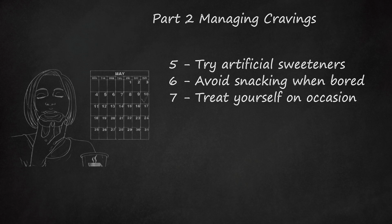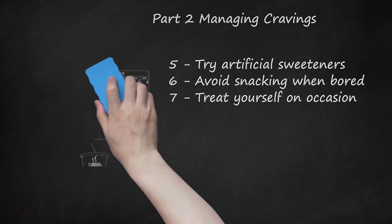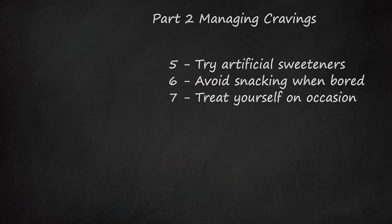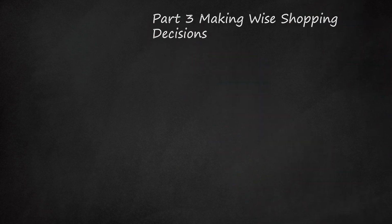Many people find they benefit from incorporating a weekly cheat day in which they allow themselves to indulge in an otherwise forbidden item. You could, for example, have a donut with your coffee every Sunday morning. Part 3. Making wise shopping decisions.